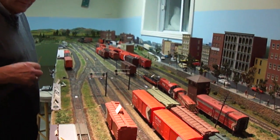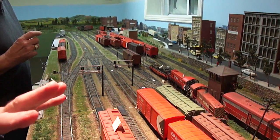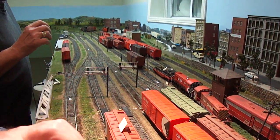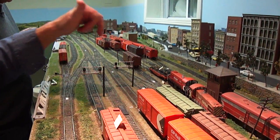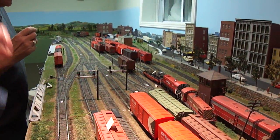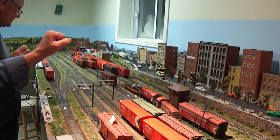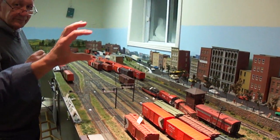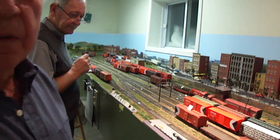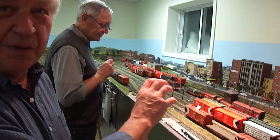So what happened, track A, it's called the set-out track. When you remove the car from the train, it goes to track A. When you pick up cars from the local industry, it goes to B. And C and D, these are empties. So when you're looking for a car and it shows empty, you know exactly where to look. You go to C or D.